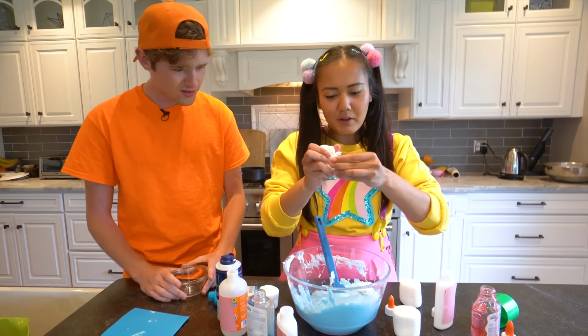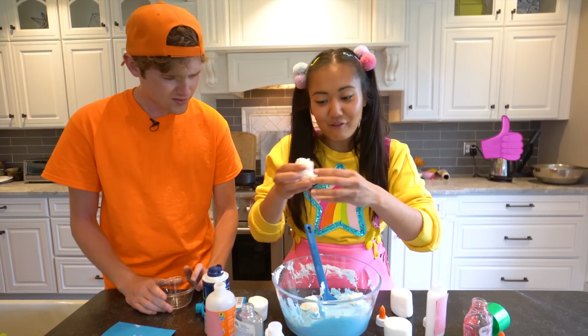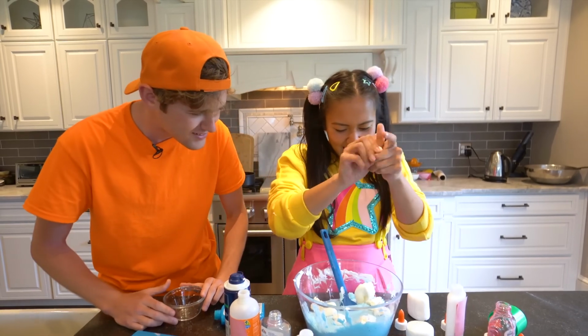Break up some of these marshmallows in here. As you know, marshmallows are sweet, they're fluffy, and they're also sticky. Oh, mix it all together. That'd be nasty. Yeah.